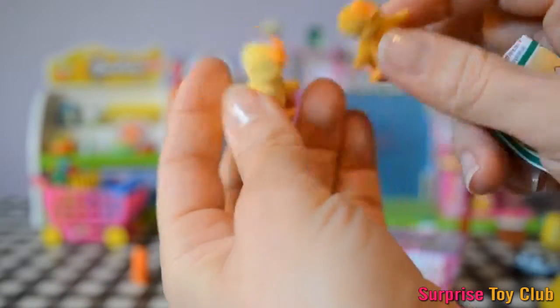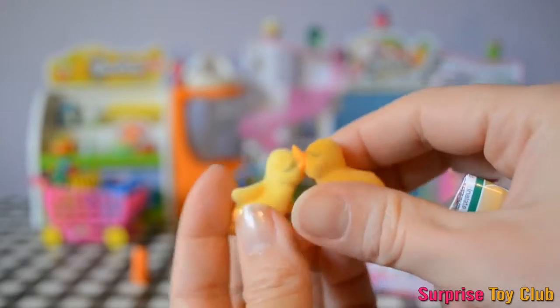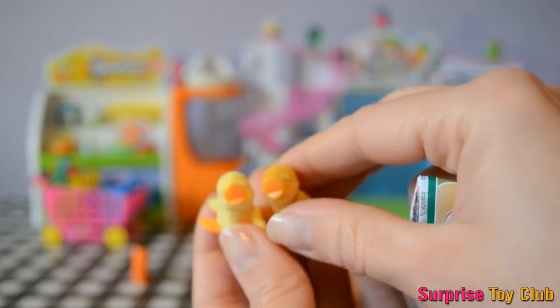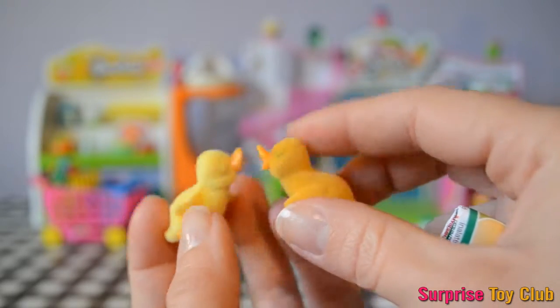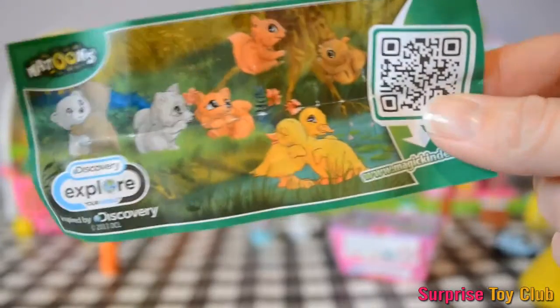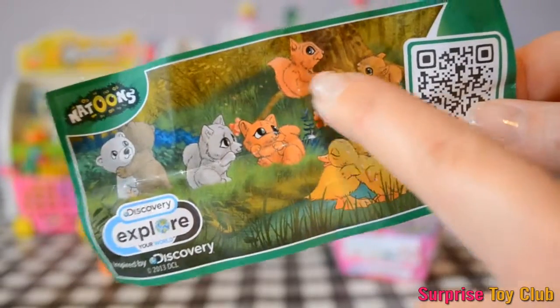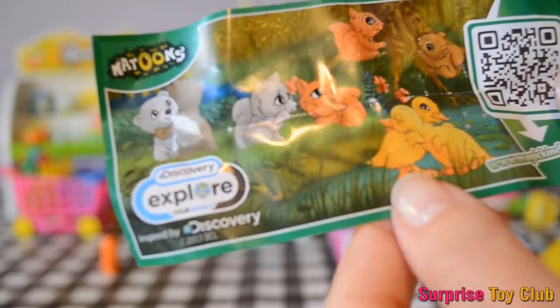Oh, and they're sort of fuzzy. They feel really fuzzy. Can you see that? Oh, they're really sweet. And they've got their eyes closed. It's a really weird texture. Let's have a look. What does it say about them? Okay, can you see on there that they're hugging? You can get all these other animals. You can get squirrels, they look like foxes, bears, so they're all woodland animals. And they're called Natoons. Natoons?